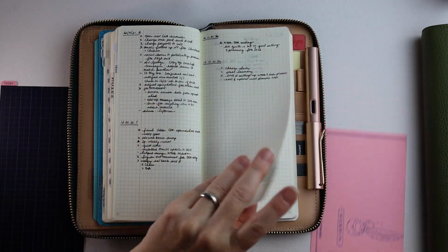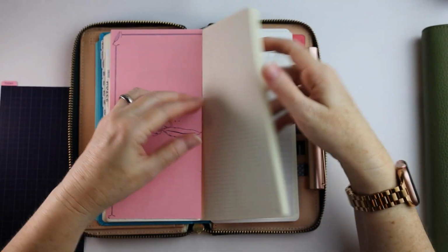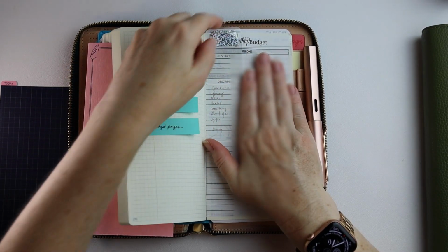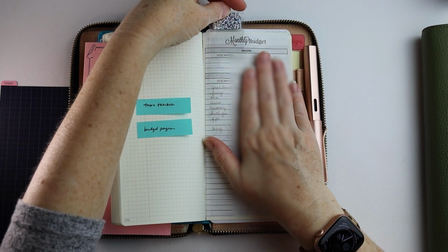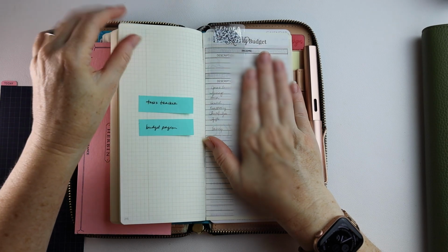So anyway. And then I actually have a piece of blotting paper since I'm using fountain pens, just to keep things from smearing and transferring. So I do back here have a monthly budget page. I mentioned this in my last video, as far as having printed it on sticker paper and then just stuck it in.